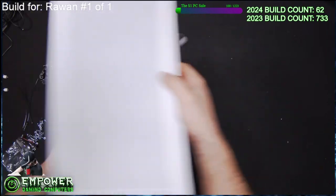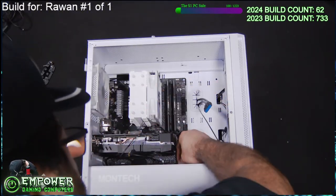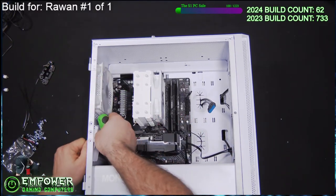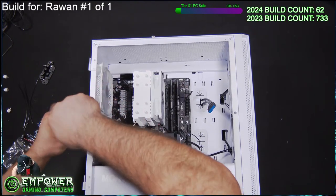All right, flip that over and see what we get. Oh boy, lots of cable. Yeah, this card's gonna just have to come out. Oops. That's what happens when you're special.